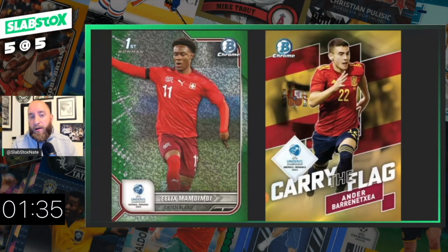Now, are there going to be a ton of huge names? From what I hear, probably not. But the fact that you get first Bowman cards now, first Bowmans are huge in baseball. And with soccer kind of being a similar structure to baseball with a bunch of lower levels and then the upper levels, right? Minor leagues and major leagues in baseball and whatever they have in soccer. I won't get into it because I don't know enough.